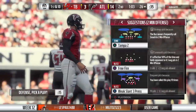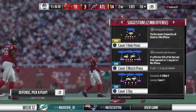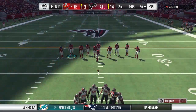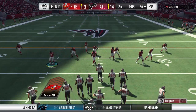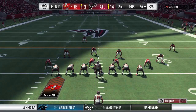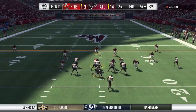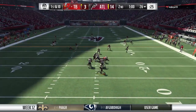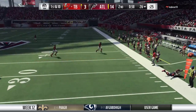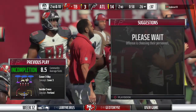And with this deficit, you can't have too many more drives like the last drive where you had to punt it away. You know what I would tell my offense right here? The punter doesn't exist, guys. He doesn't even exist. He's not a team anymore. I just cut him, all right? So you've got to go out and create some offense for us here and give us some points. No way does that guy get on the field on this drive. Poor punter. Yeah, it wasn't his fault. Hey, listen, there's got to be casualties at times. We're trying to win a game.